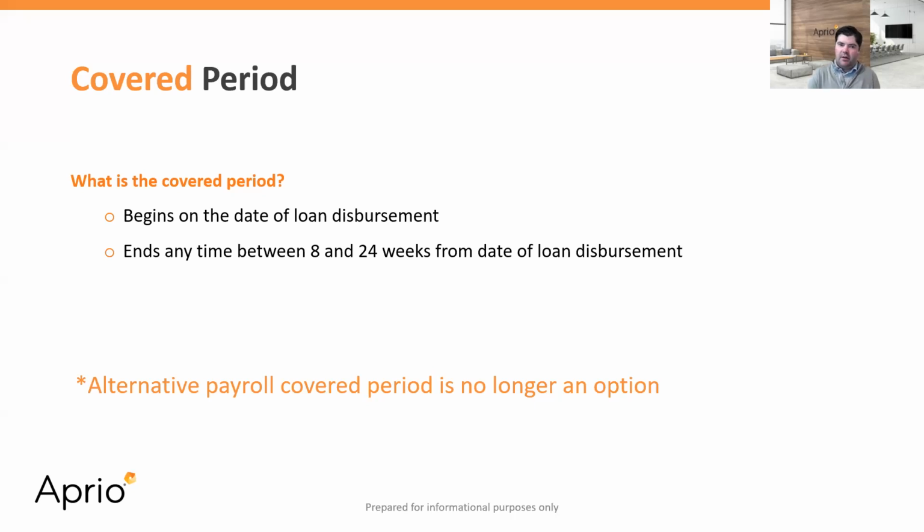Then on the end of it, you ask yourself, when does it end? Well, this has changed and evolved over time. So if you're an individual that may have already applied and received PPP loan forgiveness on your round 1 PPP loan, and you're getting ready to start the process again on PPP loan 2, this is an area that may have changed since you did your first loan. So as it stands today with the Consolidated Appropriations Act that passed back in late December, which feels like almost a year ago now, it added additional flexibility to the cover period. So now the cover period ends any time between 8 and 24 weeks.